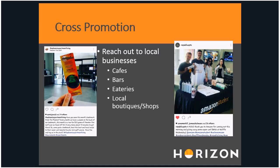So reach out to different cafes, different eateries, different bars in the area, whatever the local happening shops are, and talk to them about possibly putting coupons or flyers in your move-in packets throughout your events, or having them host some of your events so their product can also be introduced to your residents. I feel like it's one of the best ideas, and it's mutually beneficial to both parties.